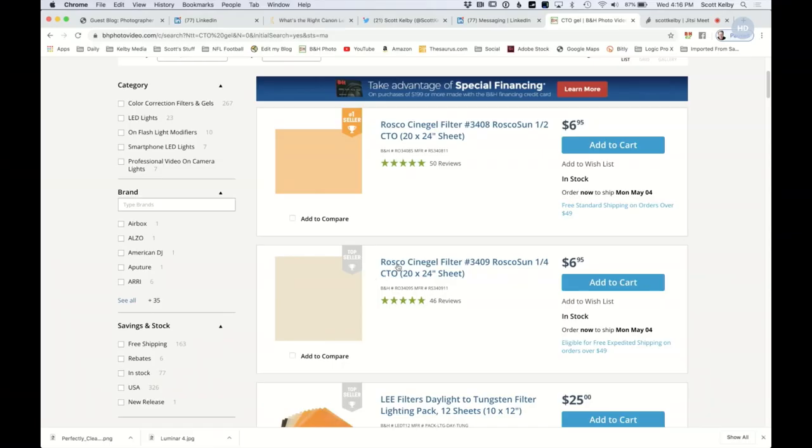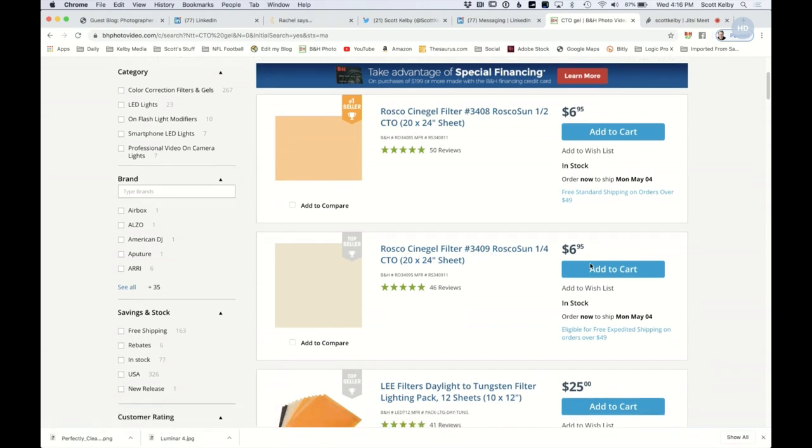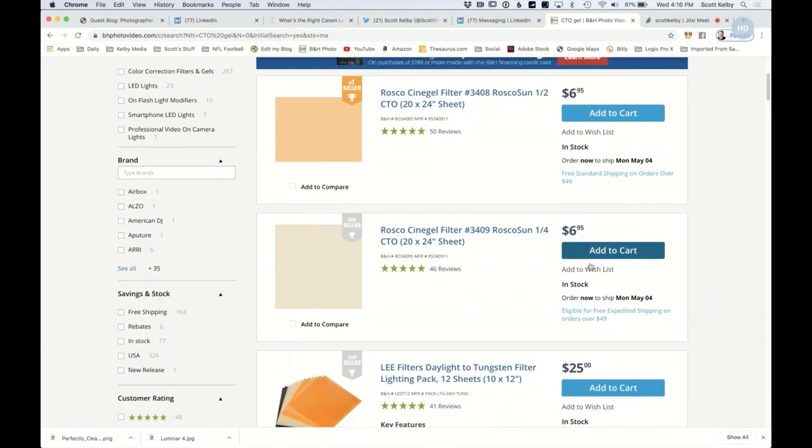All right, you see my screen now? So here we are. Look at this Roscoe gel, $6.95, even cheaper than I said. And you want the 1/4 cut. CTO stands for simply color temperature orange. It's a 20 by 24 sheet, big sheet. Look at the reviews, 5-star.